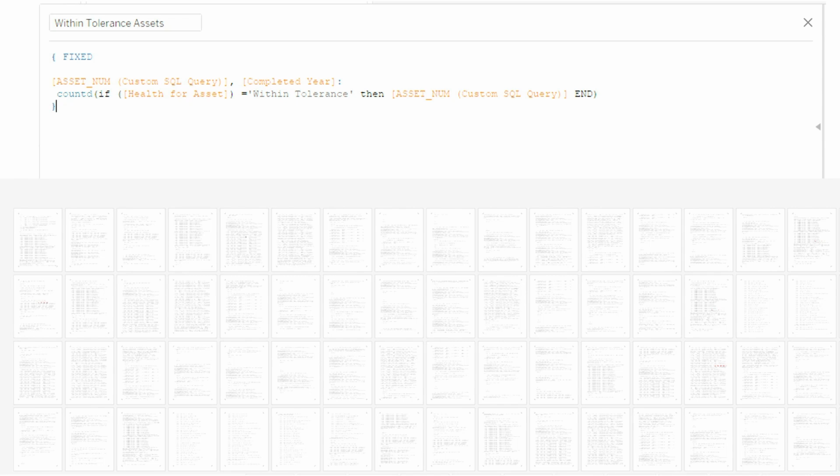But the other option, if you really need all of those calculations, is to move as much as you can to the database. The more of that complexity goes into the database, the less Tableau has to calculate, and the faster it's going to be.